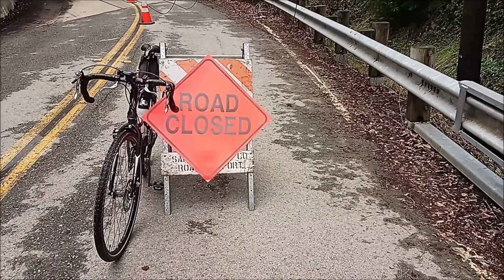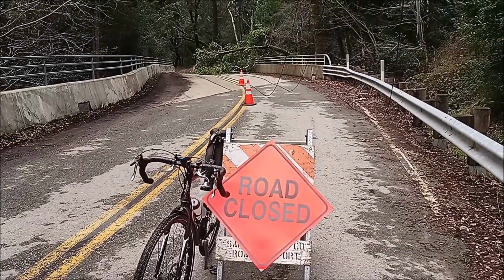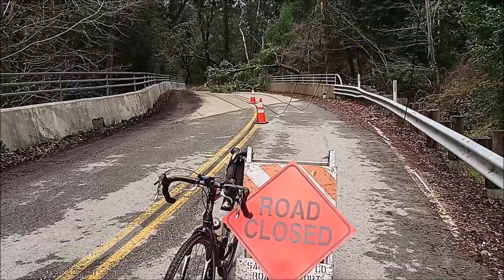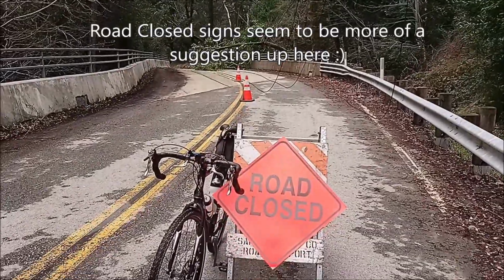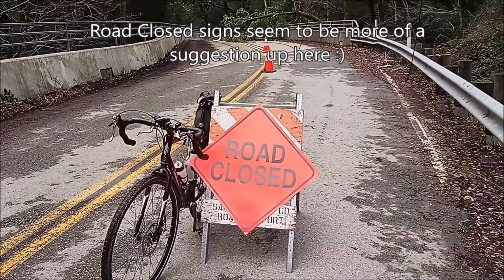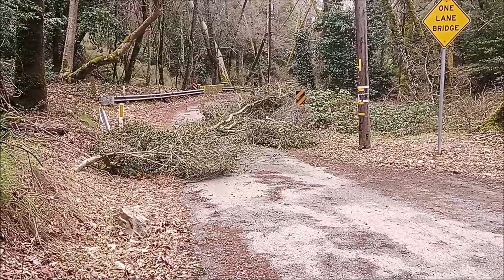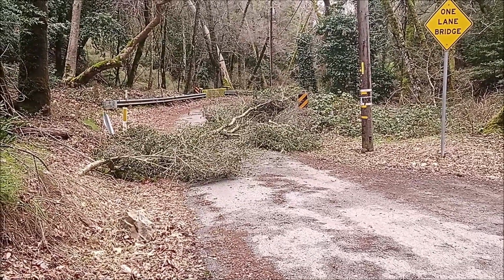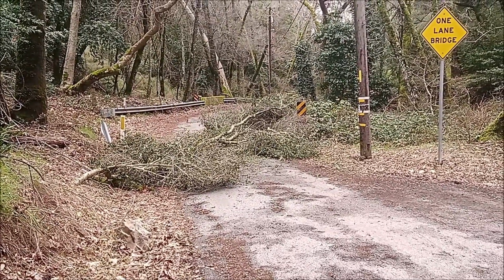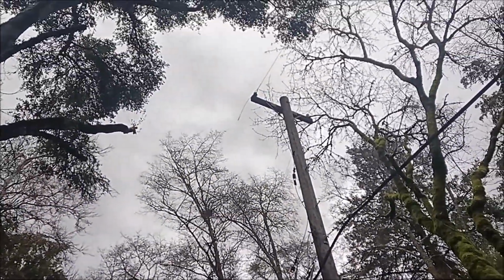Good afternoon, YouTube. We're heading up Steep Ravine Canyon Road today, and down at the bottom they had road closed signs, and I guess this is what it was for. Okay, I guess today it's a 2-for-1 special on down trees. This one did take out the power line. You can see up there it's broken off.